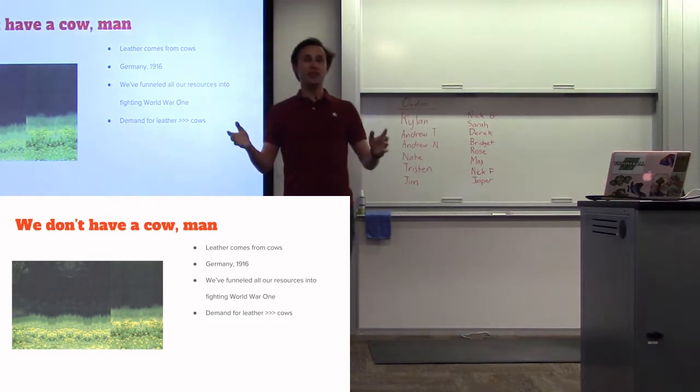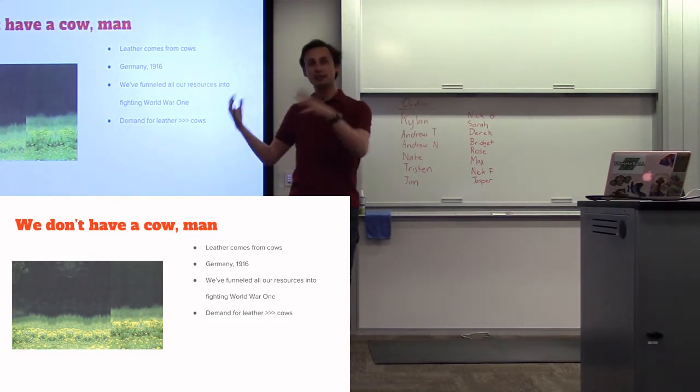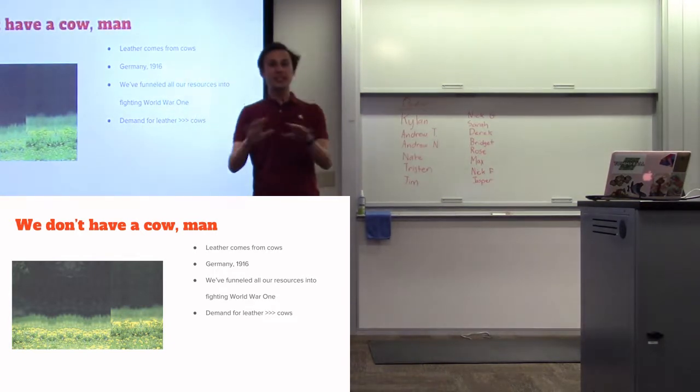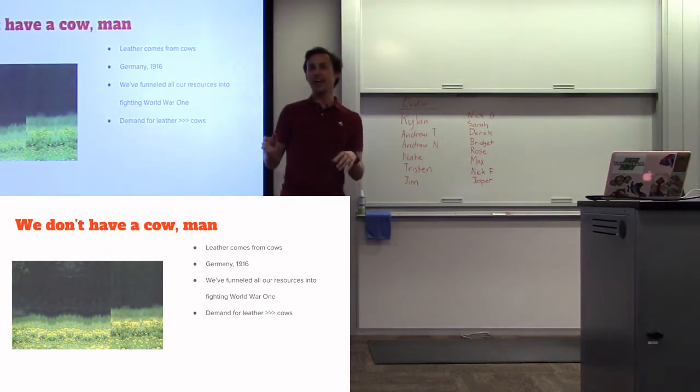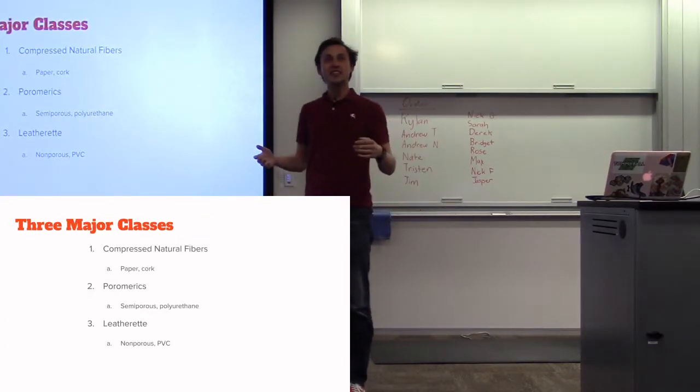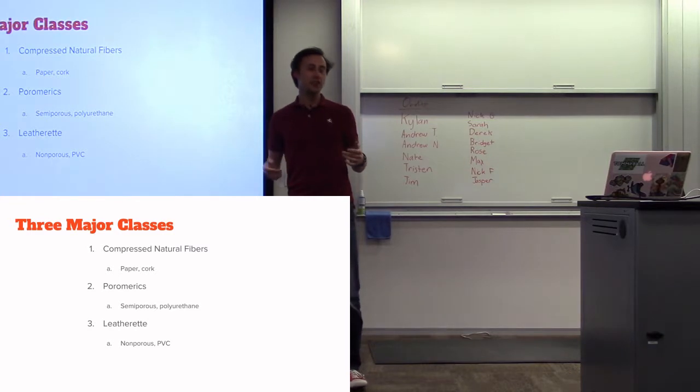So imagine we're in Germany in 1916, and we funneled all our resources into fighting World War I. And all the demand for leather has completely outstripped our ability to kill cows. So we're going to have to come up with something else. And so we have three major classes of artificial leather.